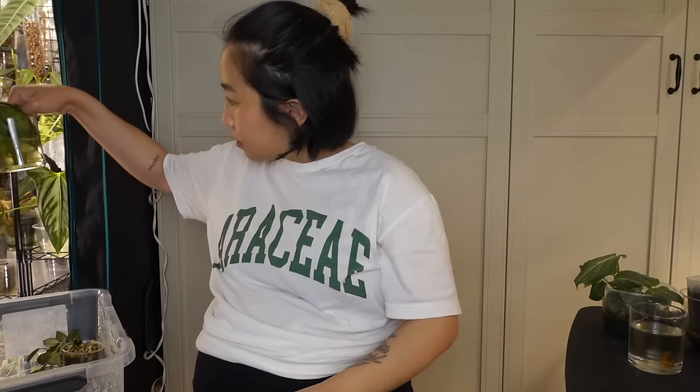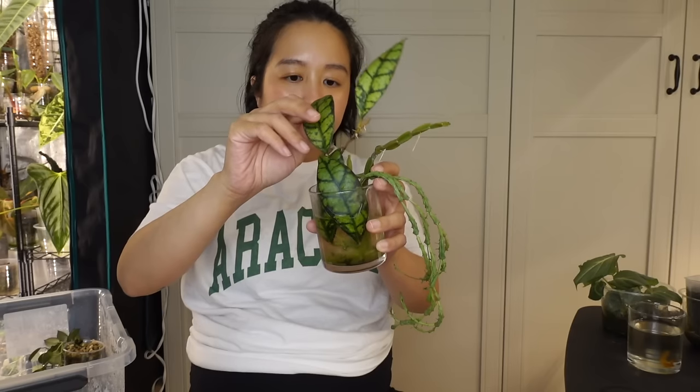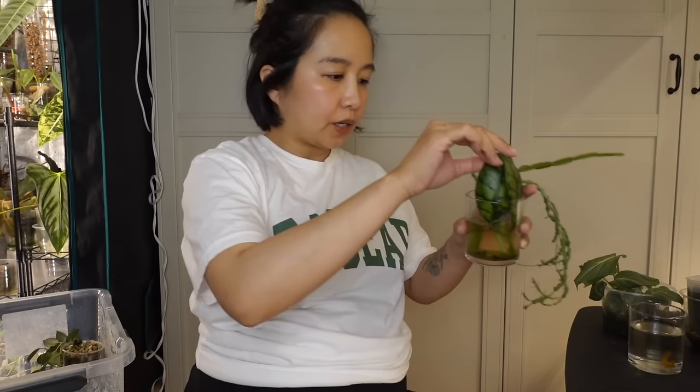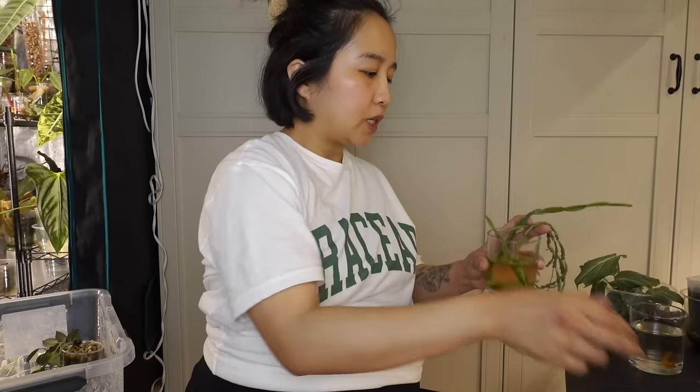And then I have a Callistophylla here that is also perked up and ready to go. This one has also perked up. I didn't sell these in the last one because the leaves were still really soft and wrinkly.